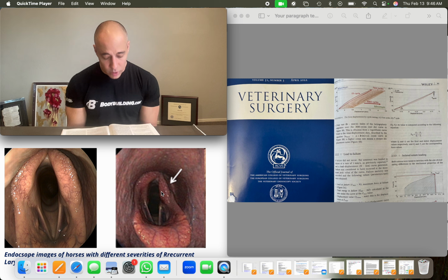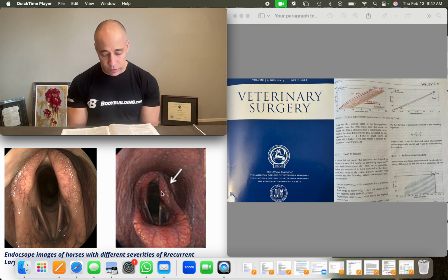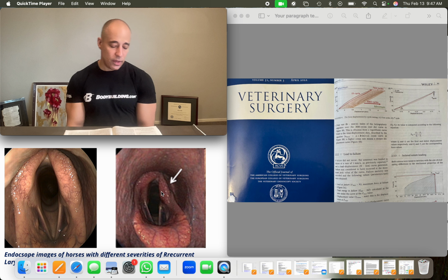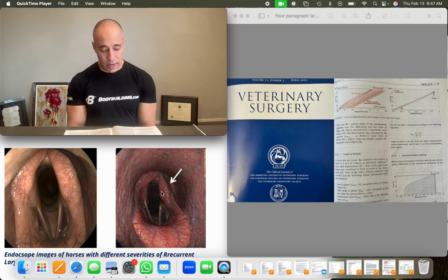Marked or complete loss of prosthetic laryngoplasty abduction occurs in 3% to 11% of laryngoplasty cases, usually within the first week of surgery. Stiffness of the prosthetic laryngoplasty was affected mostly by the suture material used and its intrinsic stiffness, with our data showing that the Tiger tape is stiffer than ethibond.